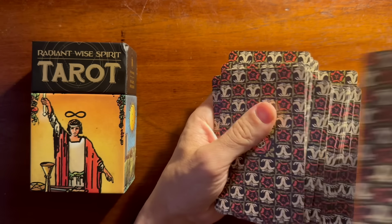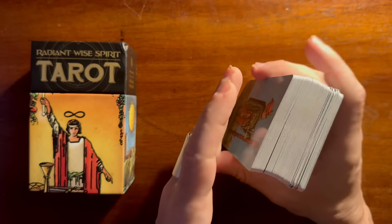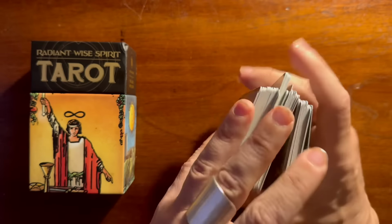It shuffles really well. The weight of it is really wonderful because it's not heavy, it's not light. It's just a really nice paper stock to work with.